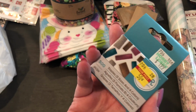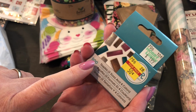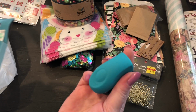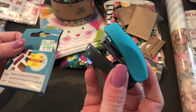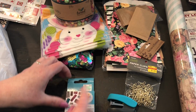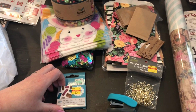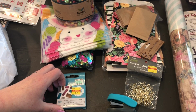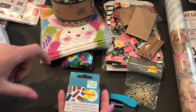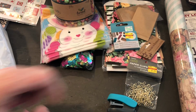I found those for 50 cents, and that's for the We R Memory Keepers staples, and it fits the mini stapler that you can buy, but it also fits the board, and I think I have that. I have it right here somewhere. Okay, I don't know, but it's the one that has the 3 pieces to it, so it fits the medium, I believe, on that board, so definitely worth getting.